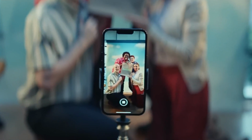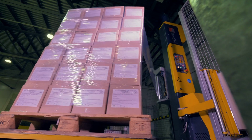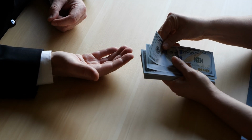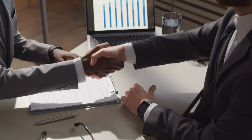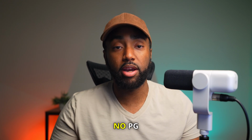This means you get quick access to cash for various business needs, such as launching new products or services. You could be implementing new business processes. Maybe you're purchasing inventory or hiring employees or even business consultants. Maybe you're upgrading your equipment or marketing, or you're paying off other high interest debt. Listen, you could even be buying out an old business partner, and you can get fully approved with just a soft credit pull, and they welcome business owners with bad credit and no personal guarantee as well.